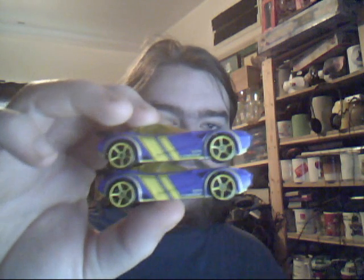And this is the second one because I do have two of these. I'll show you here. Two of the exact same car. Both the same, no errors or any sort of production differences. Model numbers are both the same. D15, so both came from the same case. Absolutely brilliant.